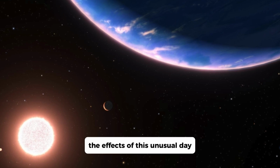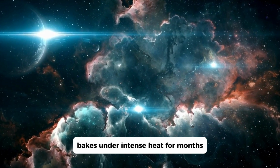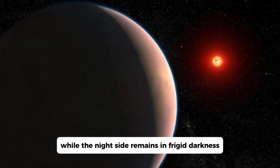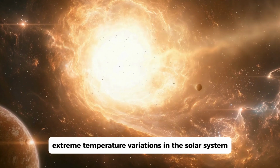The effects of this unusual day-night cycle on Mercury's surface are extreme. The side facing the sun bakes under intense heat for months, while the night side remains in frigid darkness for an equally long period. This leads to some of the most extreme temperature variations in the solar system.